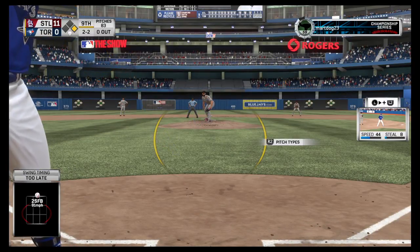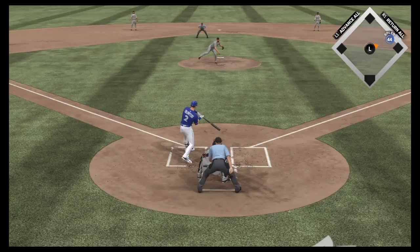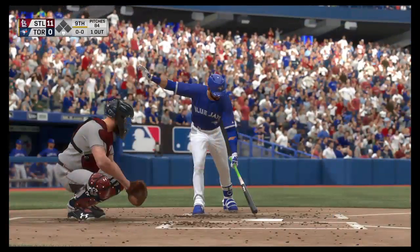Swing and a miss just behind a lively fastball. All even at 2-2. Here it is. Swing and a miss, strike three. The throw. Way late, and he's in there easily at second.